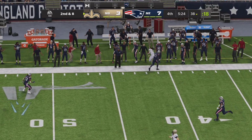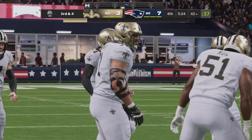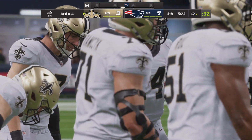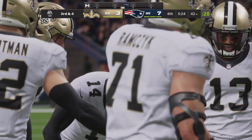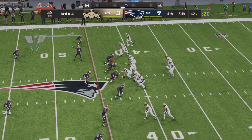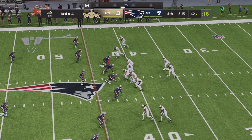Back to Kamara for another catch. And he'll be out of bounds after getting this one across the 40. That'll be a pickup of 4 as they work with this 4-point fourth quarter lead. The Saints on 3rd down. They've only converted once in 4 tries. This is 3rd and 4.